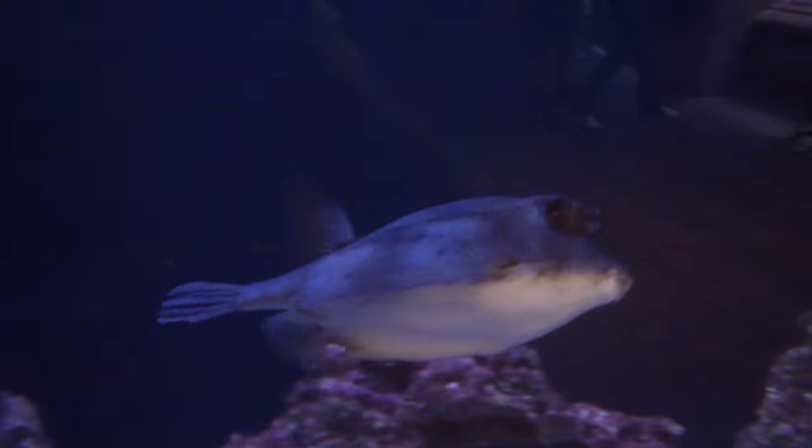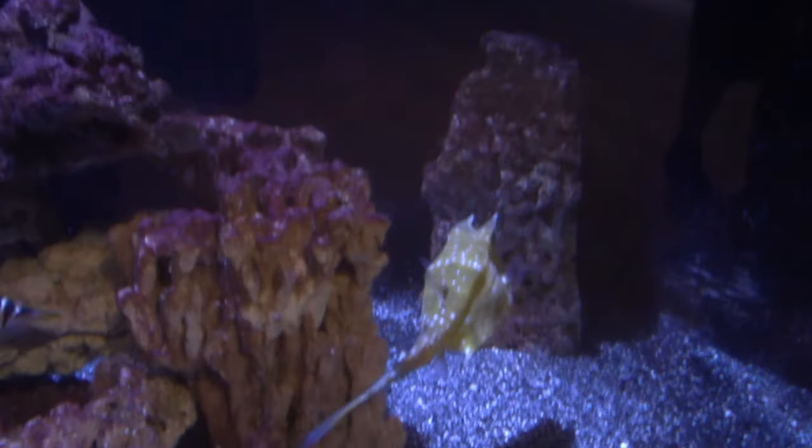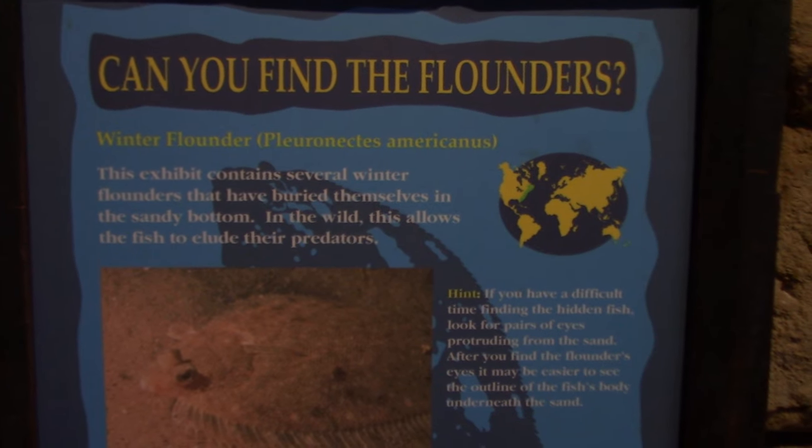That the gulp air. Whew. One's chasing the other one around. He's chasing him. Man, he's being mean. Mean fish. Can you find the flounders?